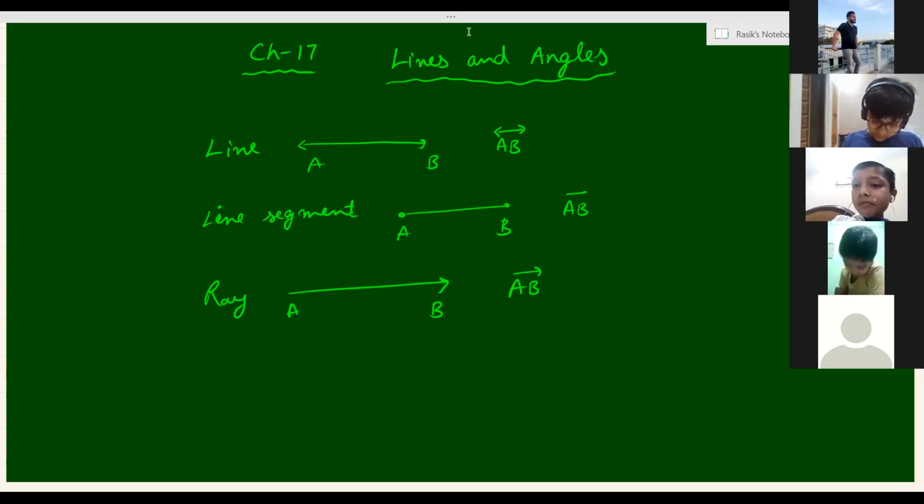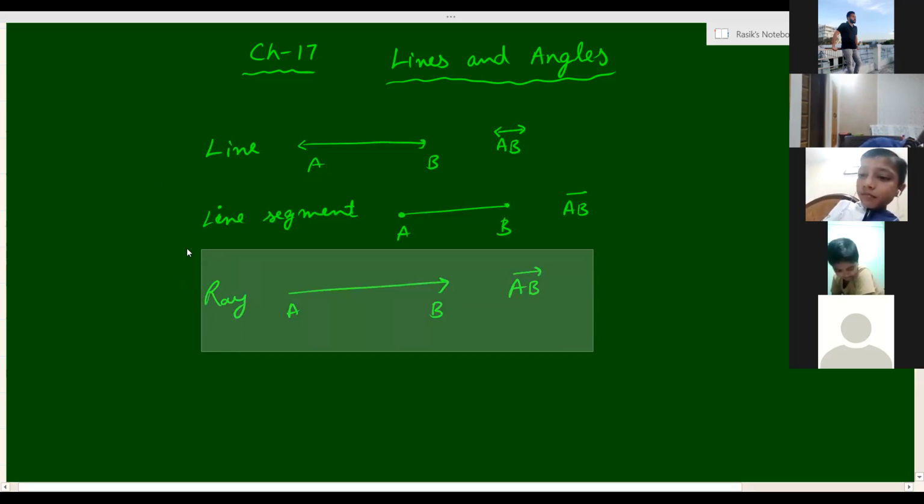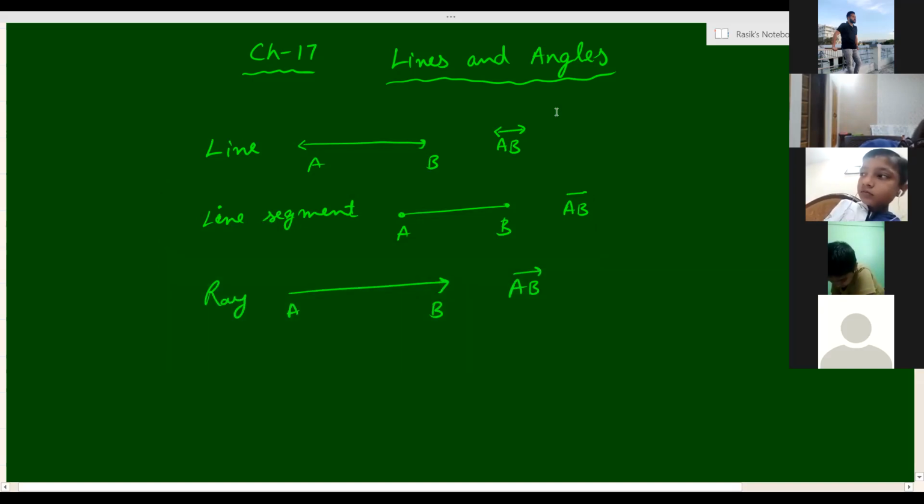Page number 131. Write the definition of line, write line segment and write ray. Yes, Iram. Sir, I am asking whether we have to first write the line, then line segment and ray definitions, and then draw these figures that you have drawn on the board. You can do it any way: after the line, draw the figure of the line, then after the line segment, draw the line segment, then write the definition of ray and draw the ray. Okay. Okay, sir.